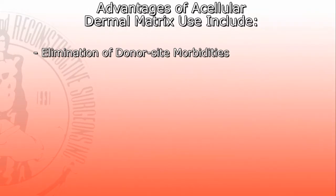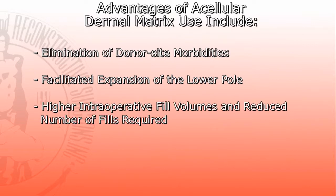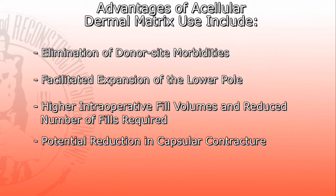Their use has been increasingly popular for many advantages, which include the elimination of donor side morbidity, such as raising a serratus muscle flap or other local tissue. There's also facilitated expansion of the lower pole, which can speed up postoperative expansion. There's also a possibility of a higher intraoperative fill initially during the expansion process, as well as faster time to final expander filling, and also the potential decrease for capsular contracture.